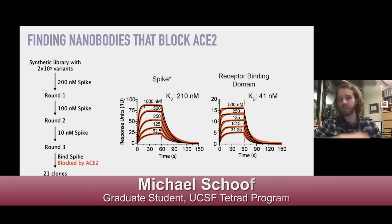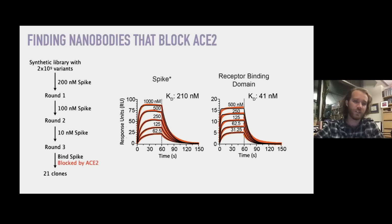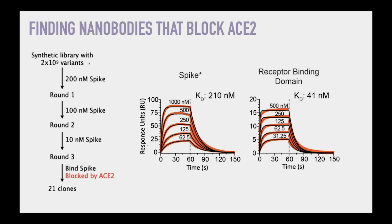As Ashish mentioned, we did a screen using the yeast surface display technology, and what I'll walk you through on the left side here is what we used in practice, which is that we took purified spike protein, the protein that coats the surface of viral particles. We incubated it with the yeast at 200 nanomolar concentration. We pulled out yeast that bind. We did it at a slightly lower concentration a second time in order to get higher affinity binders.